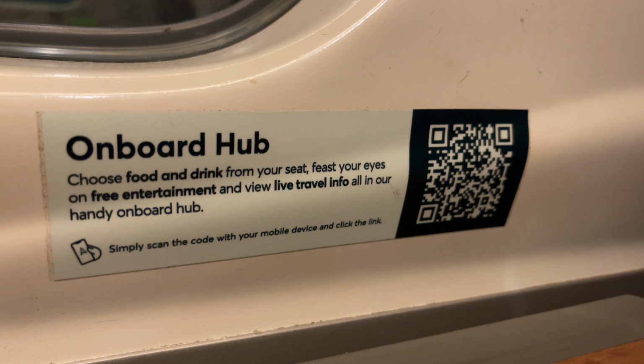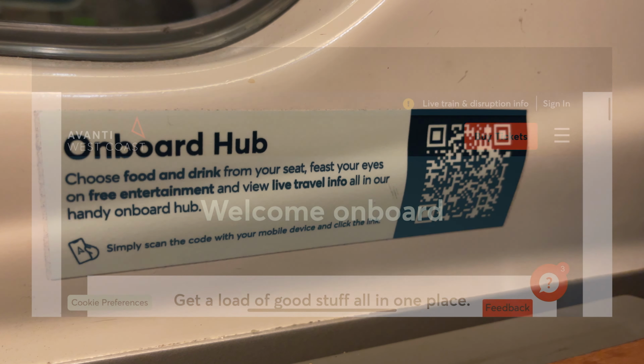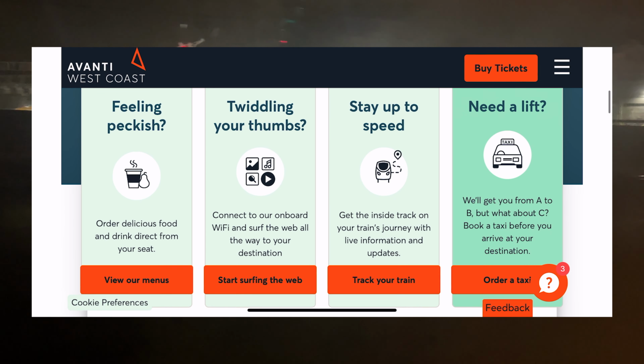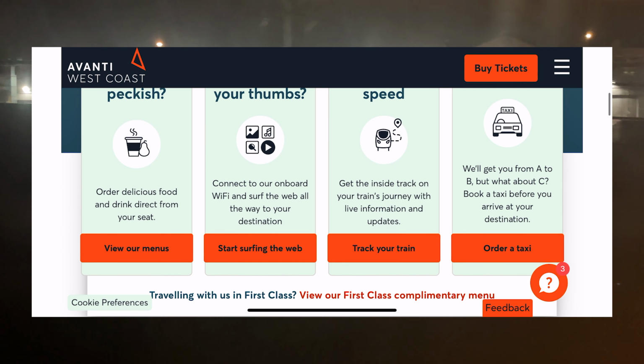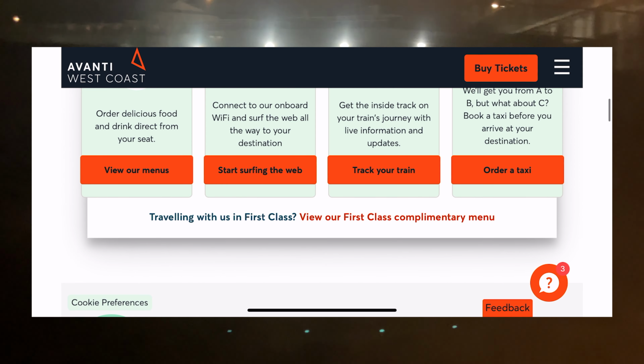Need some at-seat entertainment or just want to get the latest updates on your train? Then the Onboard Hub has you covered. Scanning one of the multiple QR codes around the coach brings you to the onboard portal, where passengers can take a look at the onboard menu, a variety of at-seat entertainment options, track their train, or order a taxi for their onward travel.